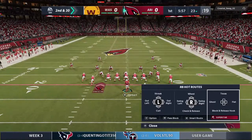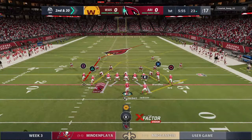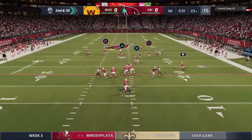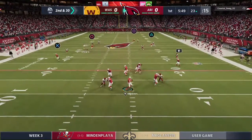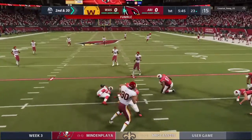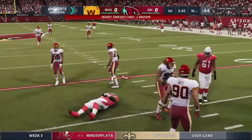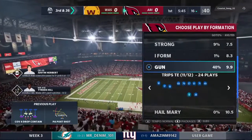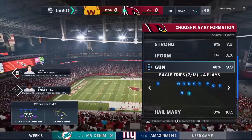Now this one from about 2 counties over after the sack. They come up on a 2nd and very long. Here's Herbert. Nowhere to go here. He lost the football. Now we're going to get a stoppage here as we've got an injured Cardinal on the field. While the trainers take a look, we'll step aside.